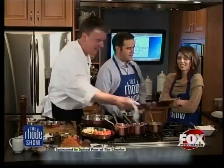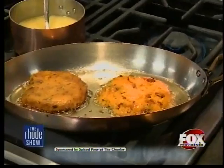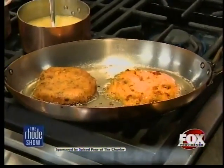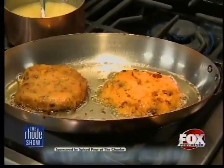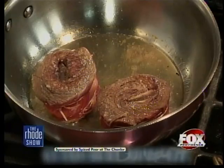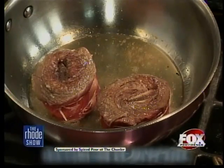There are your pancakes. Oh, yeah, those came out nice. Okay. So all we're going to do with this is sear both sides, get a nice color on them. Because it's so thick, you've got a lot of meat wrapped in there. How do you make sure it's all set? We cook it for 2.5, 3 hours. Oh, you bake it after? Throw it in the oven, we braise it for about 2.5, 3 hours in red wine and beef stock.